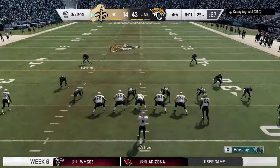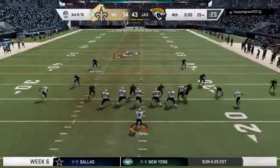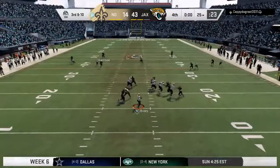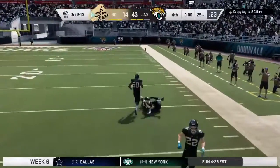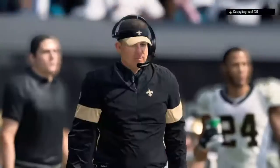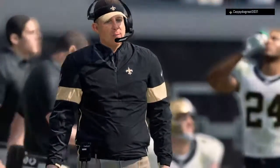The Saints on 3rd down. Just 1 conversion in 8 tries. Not good. This is 3rd and 10. Throwing now Breeze. He's going to let it fly. Well, this is taken in. It's complete. And he makes it all the way down to the 31.